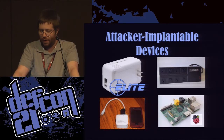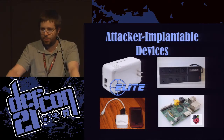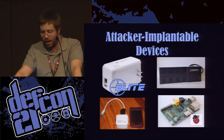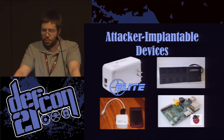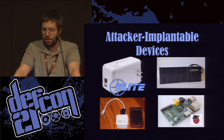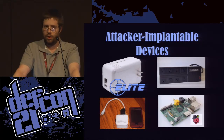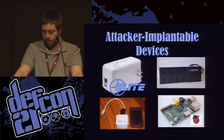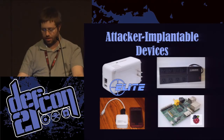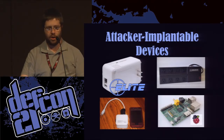Things like the pwn plug, the power strip, the pwn, whatever they call that one now. The pwn plug R2 that just got released that I haven't had a chance to get a hold of. Pwn pads. You've got these little TP-Link router devices like you see in the lower left there that can run stripped down versions of OpenWrt. And finally, Raspberry Pis. So these new ARM credit card sized computers are perfect platforms for this sort of activity. There's basically a pwn OS type thing for the Raspberry Pi. I presume it's probably called the Raspberry Pwn, but I can't remember right now. So what these things have in common is they're small and they're what I call attacker implantable.